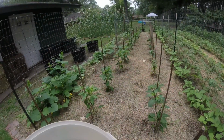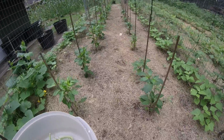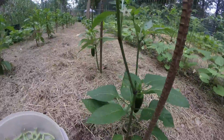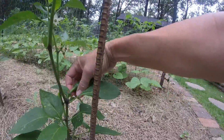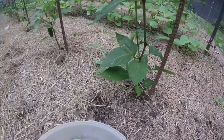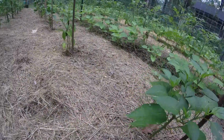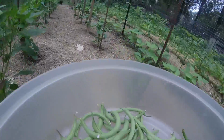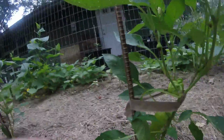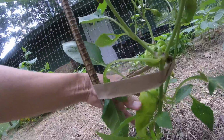And the last thing I'm going to pick today is some peppers. And these are the mammoth jalapeno that we bought plants for at the co-op because we can't find seed for them. I'll pick them. There's only a couple ready. And then these are the cubanelles that we started from seed, and they look great. They're really pretty. So I'll pick a few of these.